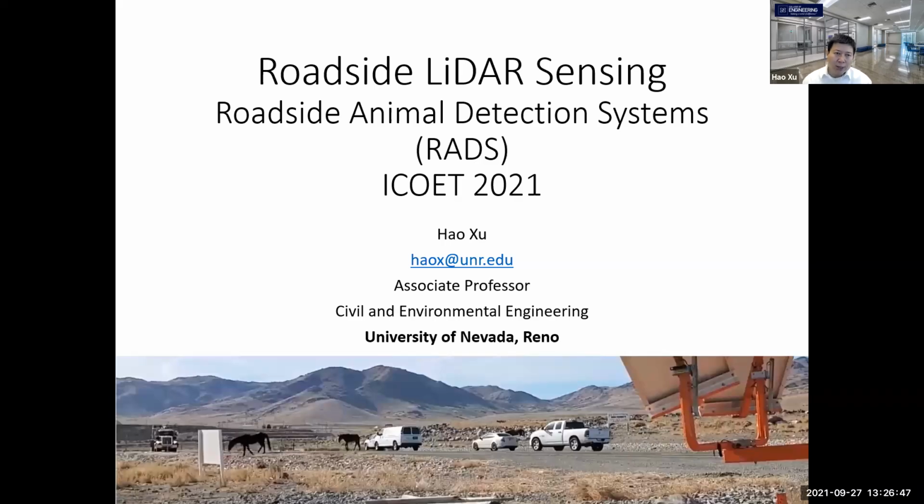Hi, my presentation today is about applying LiDAR sensors on the roadside to detect animals approaching or entering roadways. That can provide detailed information and trajectory knowledge of animals and vehicles for safety applications or other analysis. I'm Hao Xu, Associate Professor in Civil and Environmental Engineering at the University of Nevada, Reno.